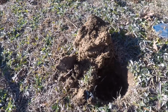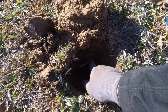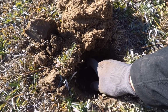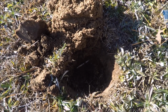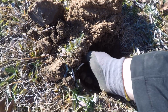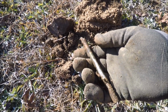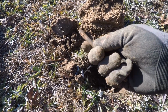Alright, AT Pro, signal was a 60. There it is. What do you think that is? I'm gonna guess. I thought it was an arrow. I guess I gotta get out of the dirt to find out, huh? I either snapped it in half or halfway snapped it. It was an arrow, look. It's got a little camo on it.